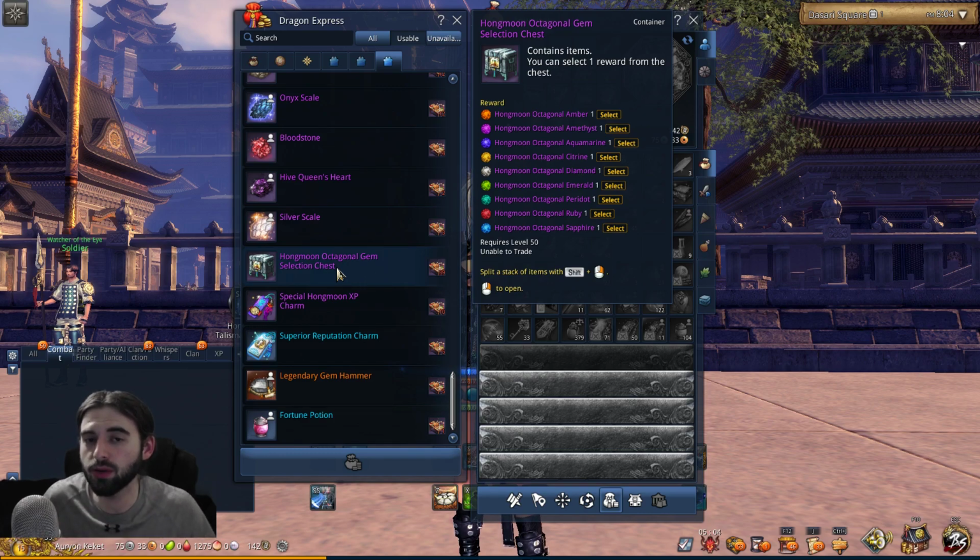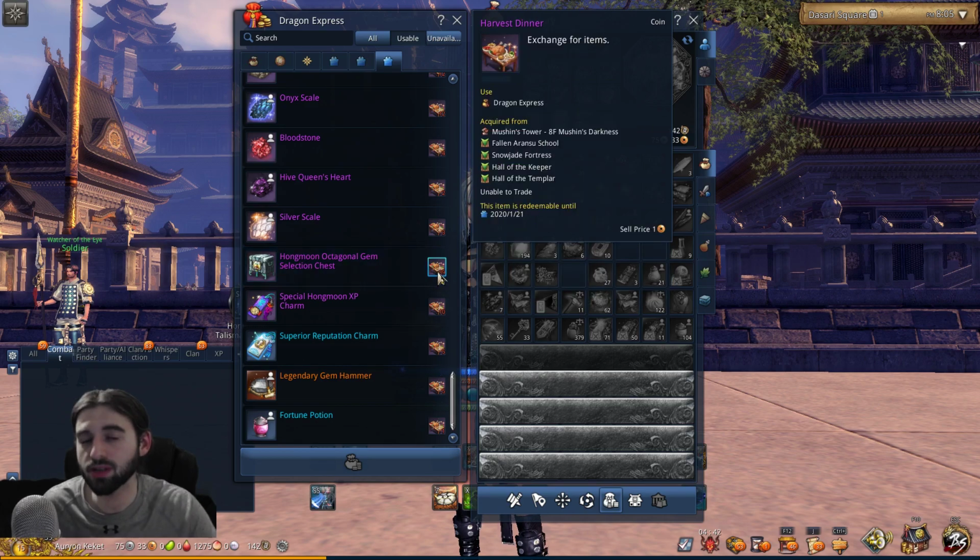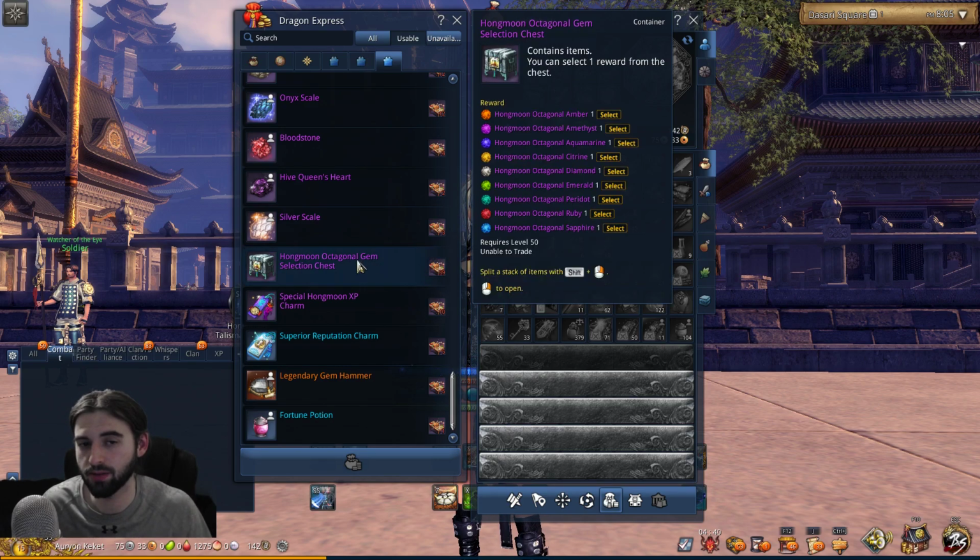This is because Hung Moon Octagonal Gems are incredibly difficult to come by in this game. There are a ton of harvest dinners available from this event if you're running it every single day, so you should be able to get a few of these Hung Moon Octagonal Gems. Definitely something you want to pick up.